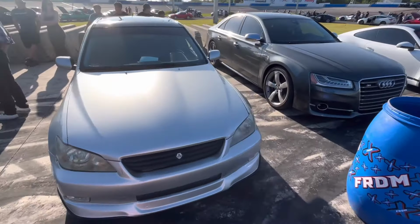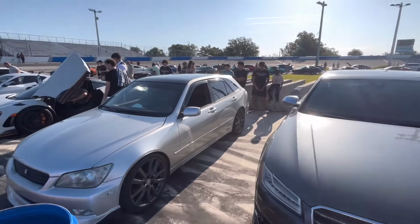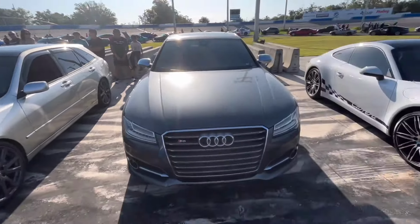Altezza. See quite a few of those sometimes. I don't think I've seen this build before though. Oh yeah, because this one's a wagon. So I don't think I have seen that one before.